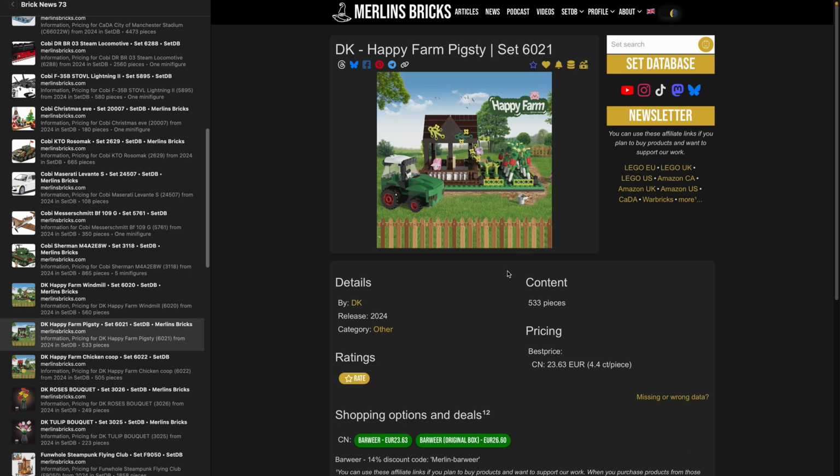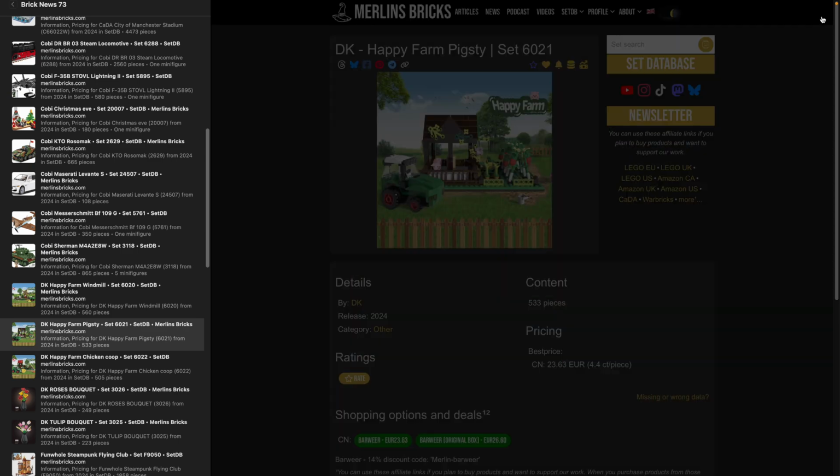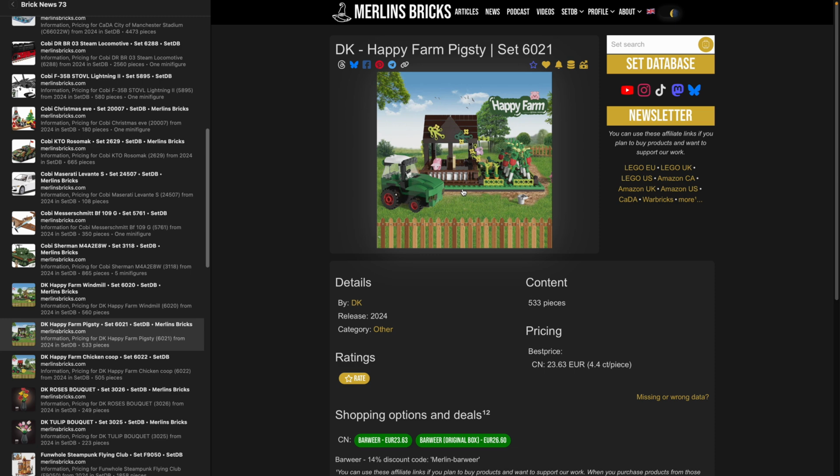Then we have the 6021, the Pixie. I don't know if that is a good translation. It even includes a tractor. I guess this is a typical German tractor by means of Fendt. No, I think it's not a German company anymore, isn't it? I'm not so sure. Anyhow, I think this is a Fendt tractor, but I'm not really a big fan of this design. It looks weird, the wheel sizes and the form, the building techniques of the tractor. It doesn't really match. But anyhow, it is a small farm set, 533 pieces, again 24 bucks.